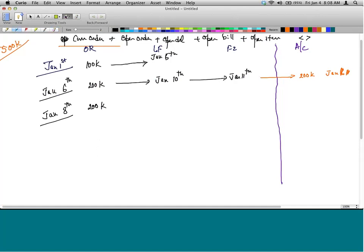Now, if it were simple credit management, in this case, will the January 8th order go through or not go through? Current order plus value of open items. That's it. So, as of January 8th, it will definitely go through, right? As of Jan 8th, it has been created, but nothing has been done yet.